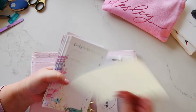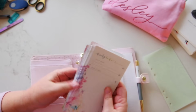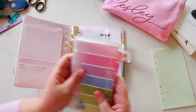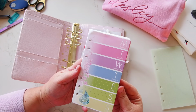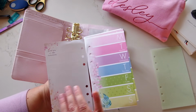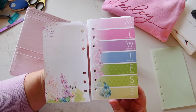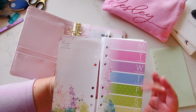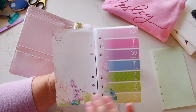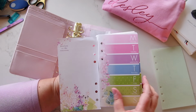I have the page lifter that came in one of the Planner Lover boxes in the old Planner Lover kits in the old days. Now this is quite cute. I like this Monday through Sunday kind of rainbow weekly layout, and on the back are notes. So you could almost use this as like a Hobonichi style thing with the weeks on one side and note page on the other. I would prefer them to be reversed personally, because I can easily write my planner on this side, but I can't write on this side with the rings in the way.